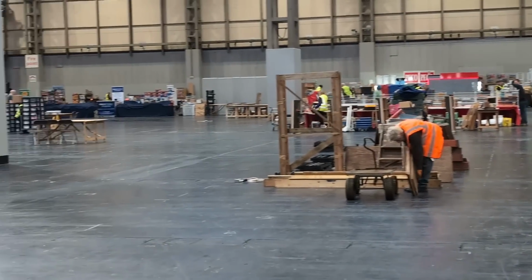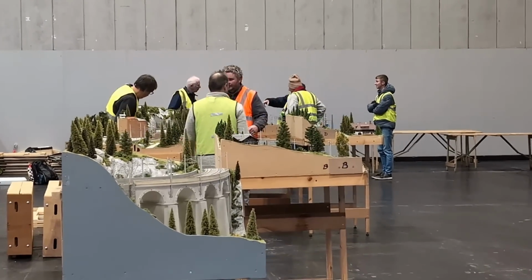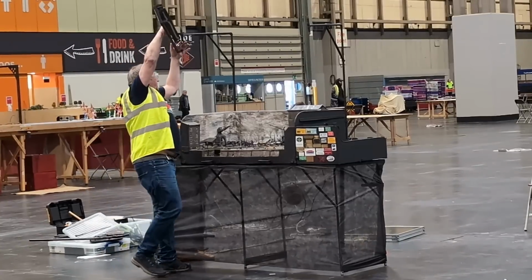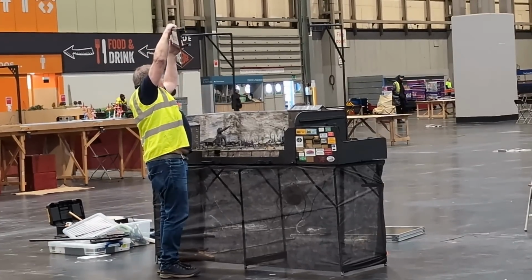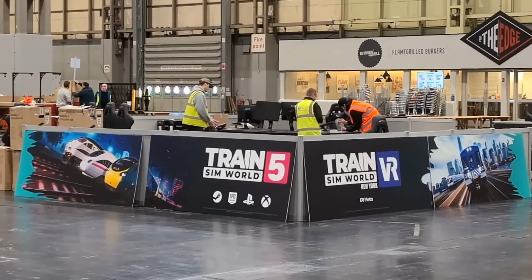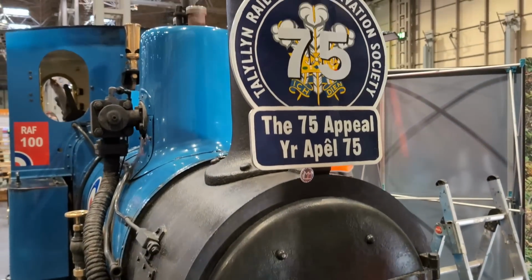And it wasn't just traders getting set up. Many of the layouts alongside us were starting to assemble themselves. Many of them doing a much better job than us, and some people had a much easier job than us. And we're on to the finishing touches, like putting the name up. There were some different things this year, like Train Sim World, and then I went to see the Talaclin and saw the engine had gained a badge of approval.